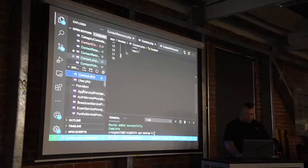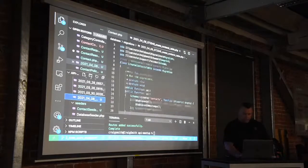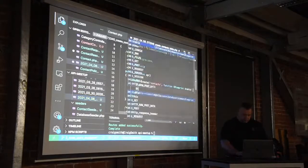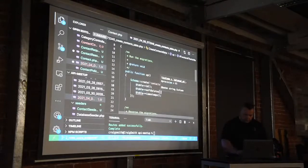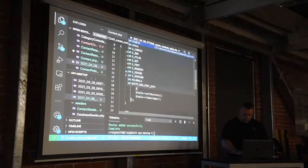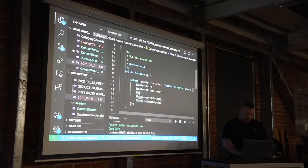Models standardized, migration set up. Let's go: table, soft deletes, string name, email. There's only 2 fields gathering.